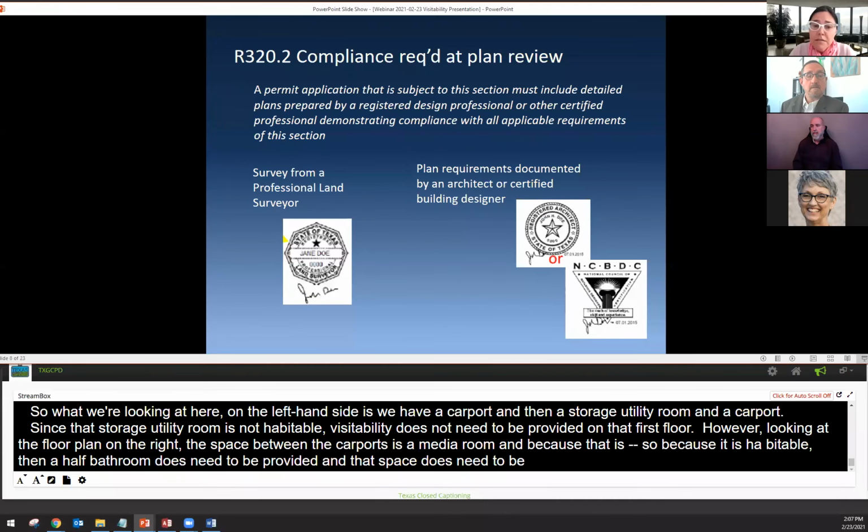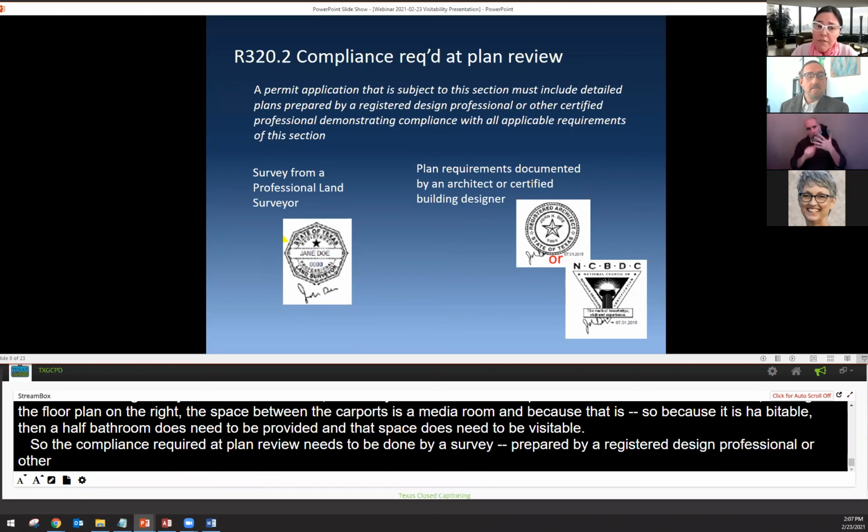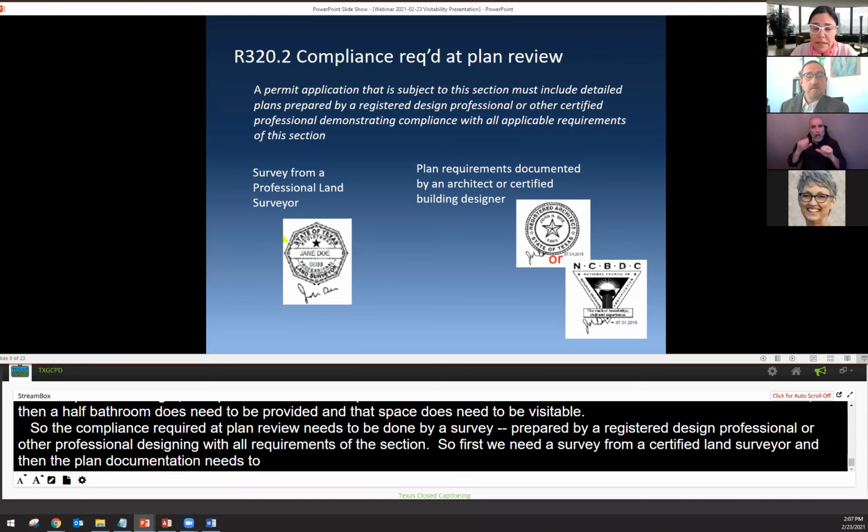So the compliance required at plan review needs to be prepared by a registered design professional or other certified professional demonstrating compliance with all applicable requirements of this section. So first, we need a survey from a certified land surveyor, and then the plan documentation needs to be done by an architect or a certified building designer.